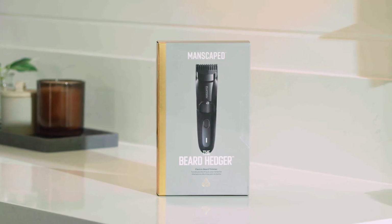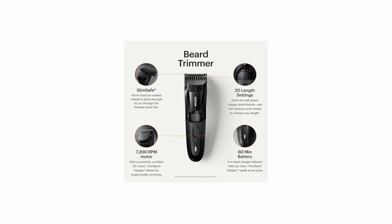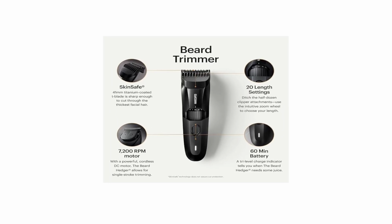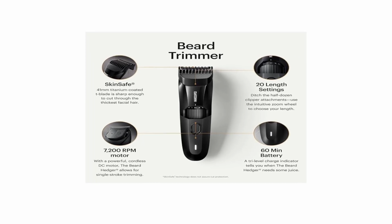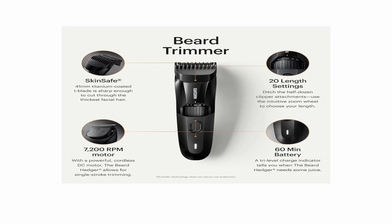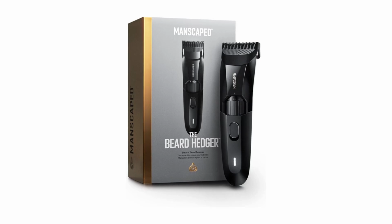Instead of swapping out guard combs, you simply turn the wheel to get the exact length you want, whether you're maintaining short stubble or sculpting a full beard. The trimmer's cordless design gives you freedom of movement, while the waterproof build allows you to use it confidently in the shower or for quick dry trims. Cleaning is just as easy. Run the blade under water and it's ready for the next use.